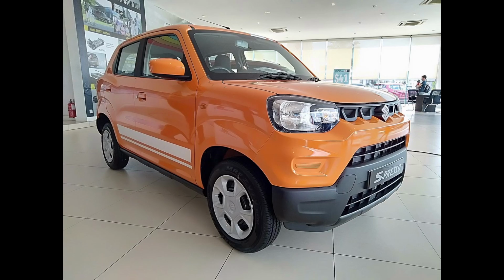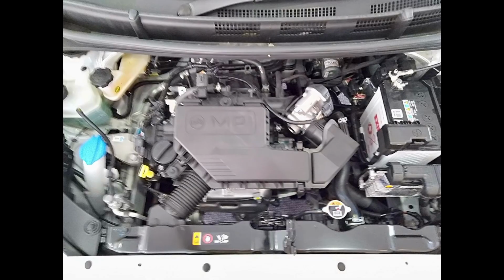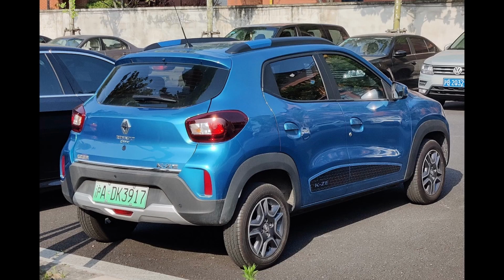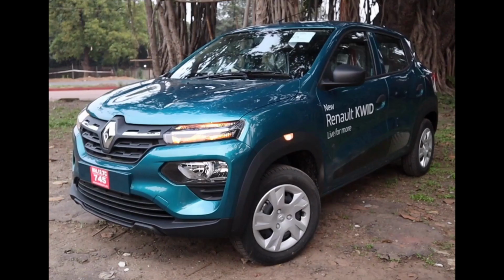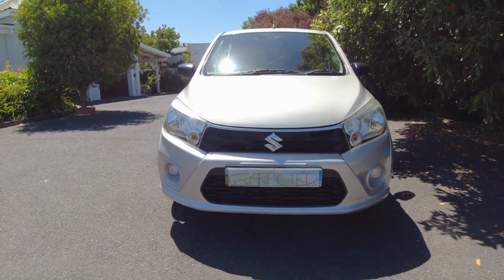Then there is the Hyundai Atos, which has a much longer warranty, a slightly stronger engine than that of the Celerio and better specs, but you pay quite a premium for it. The Renault Kwid is another very worthy contender. With its youthful looks and modern interior, it fits in with its target market very well. It also has a bigger boot and more convenience features. Again though, it is more expensive than the Celerio, which really is the theme with most of its rivals.